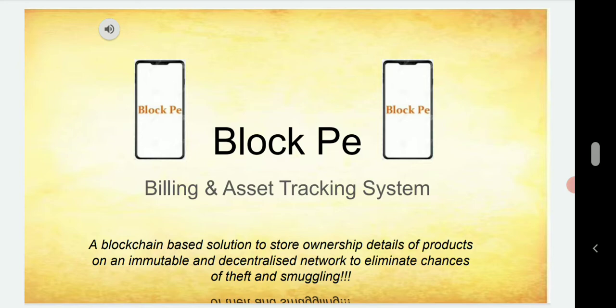The name of my project is BlockPay, which is a billing and asset tracking system and is designed to primarily function as an anti-theft and anti-smuggling application for electronic products. What it does is that it stores the meta details of the product like shipment, manufacturing details, servicing details, etc. on a blockchain network alongside storing the unique identification details of the customer such as the unique Aadhaar card number.